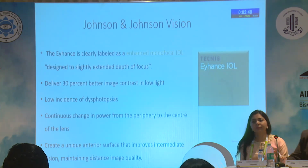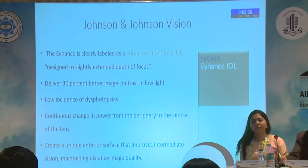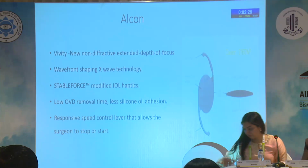Johnson & Johnson have come up with the new iHands, which is an enhanced monofocal lens. These deliver around 30% better image in lower light, and give a continuous change of power from the periphery to the center. This creates a unique anterior surface which gives a little bit better intermediate vision, maintaining good quality of distance vision.